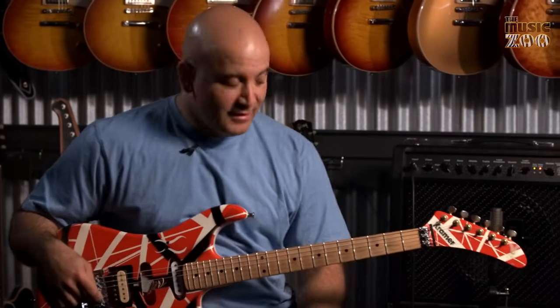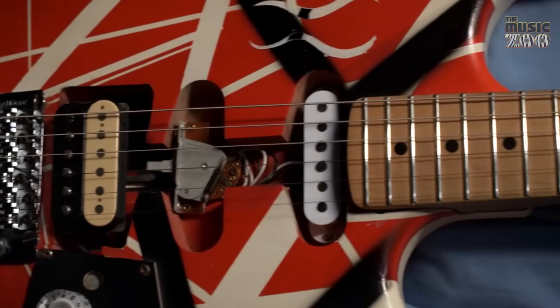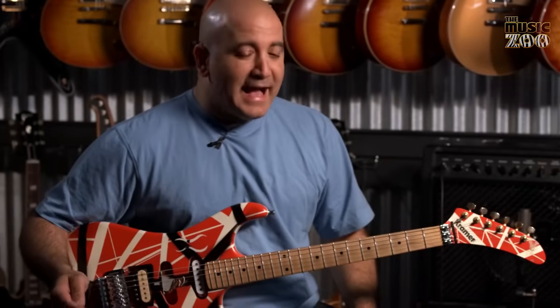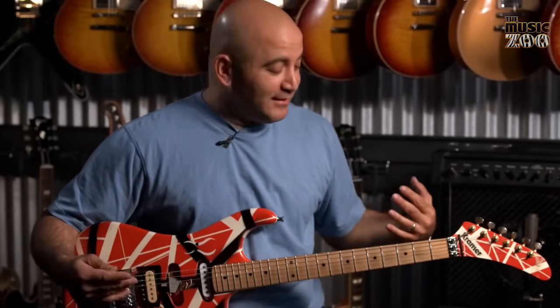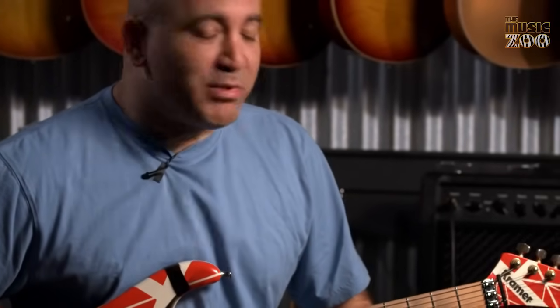Hey, I'm Tommy Cleddy. I'm here at the Music Zoo in New York, and I wanted to talk about this guitar. A friend of mine who's a vintage guitar collector called me and said, I don't really understand why you would like this, but I know that you're gonna like it. I know that you're gonna love it. He says, it's a Kramer, but it's owned by Eddie, and you should probably give it a look.